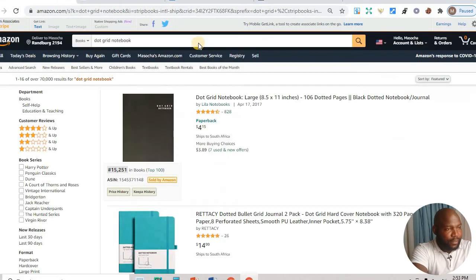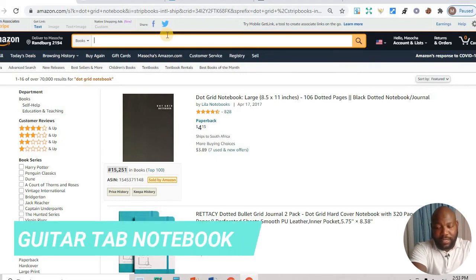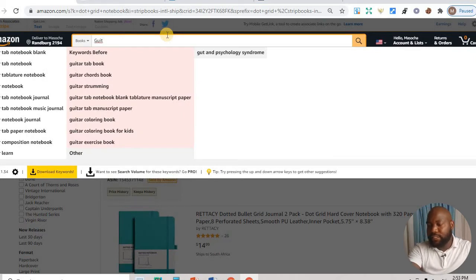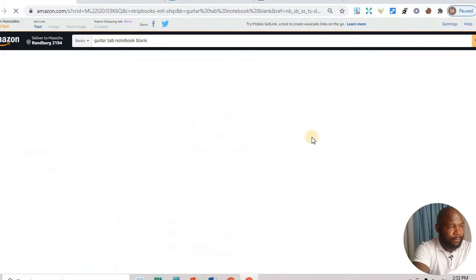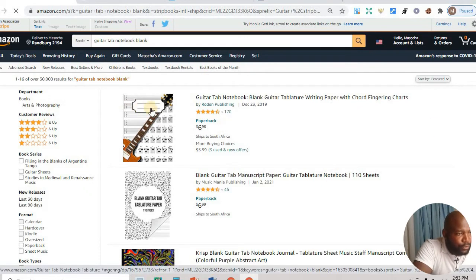So let's move on to the third niche, guitar tab notebook. These are just sheets that musicians use to write down the lyrics and the chords and stuff like that. Guitar tab notebook. Already it is auto-populating here. Guitar tab notebook. Take a look at this.